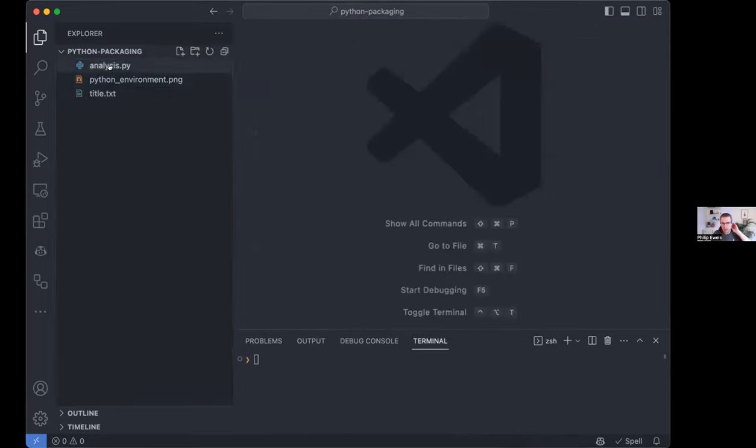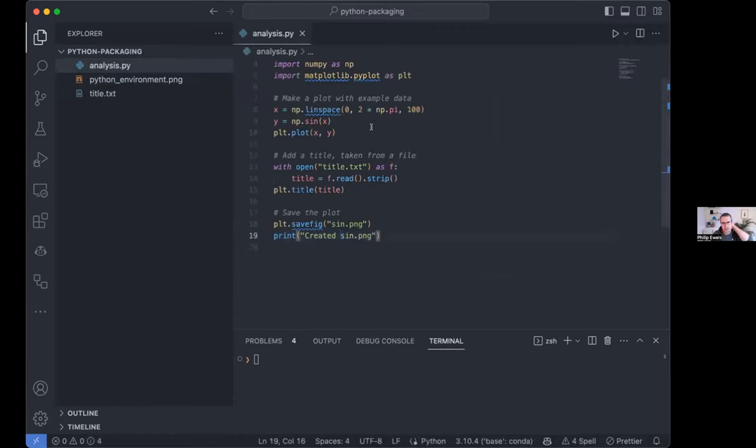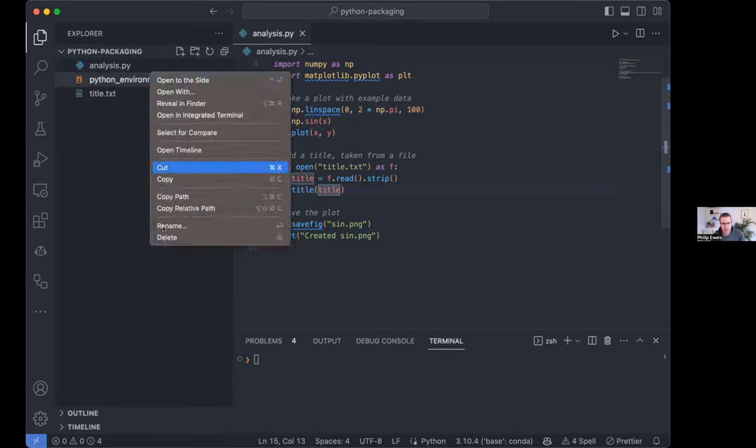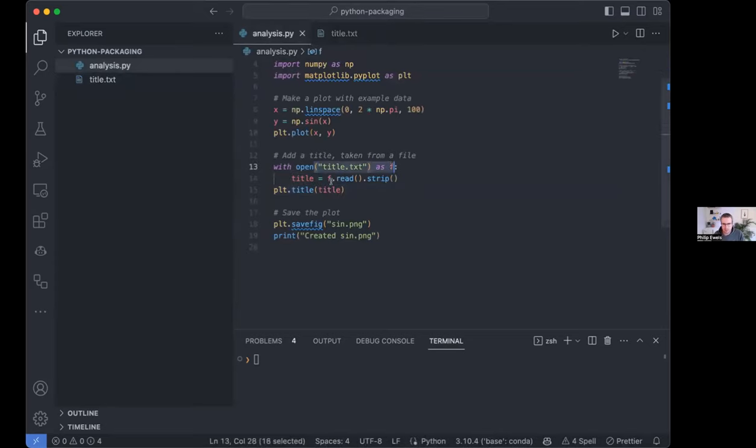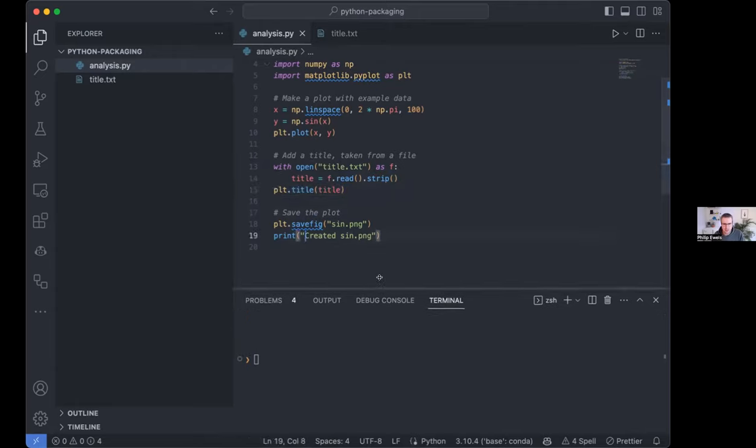So I've got a little toy Python script here. It doesn't do very much. It just makes a plot, and I wanted some kind of input. So it takes a text file called title.txt with some text in it. It reads that file in, sets it as a variable, and sets the plot title to whatever it found, and then it saves it. So this is our starting point.